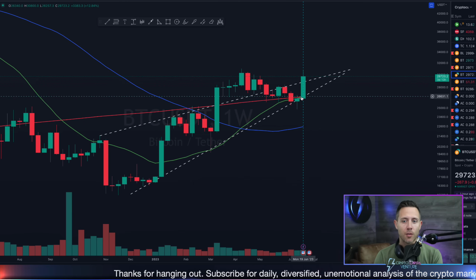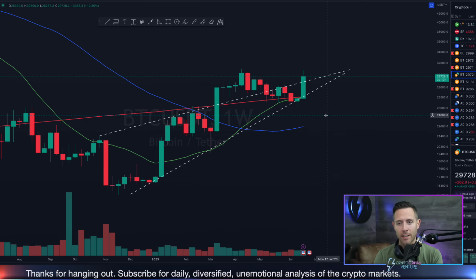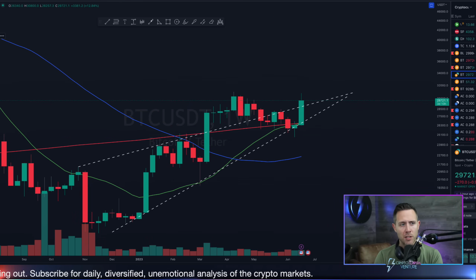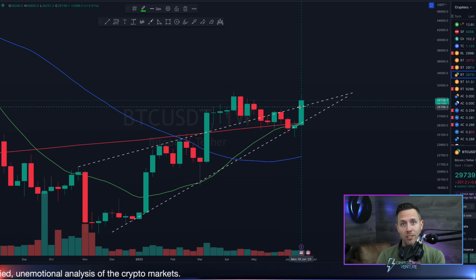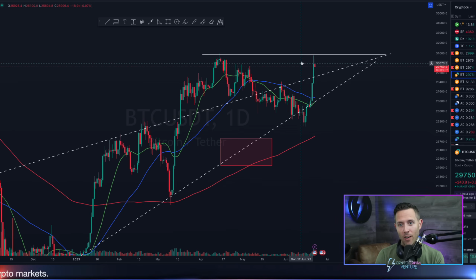I don't think we're going to fall back below these moving averages. We have that 200 in red, the 20 in green, but it's going to be a big deal just closing above, especially with this pop of separation, especially if Bitcoin can close above this $28,700 area. Still 3 days, 10 hours, and a lot will have to do with what happens on this chart.